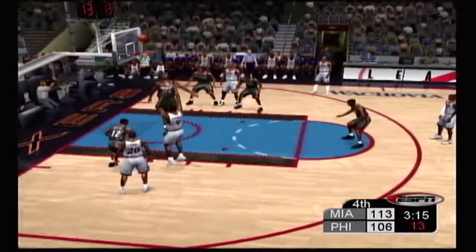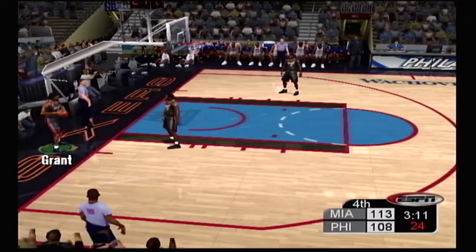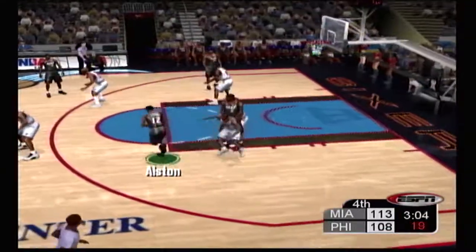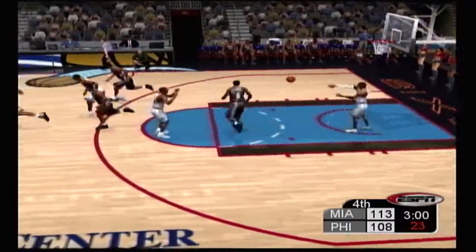To Thomas. Thomas puts it up from 11. Money on the jump shot. No one's going to confuse this guy with an offensive juggernaut, but that doesn't mean you can just take him for granted. Just over 3 minutes here in the fourth quarter. To Jones. Jones shoots from the post. Controlled by Iverson.